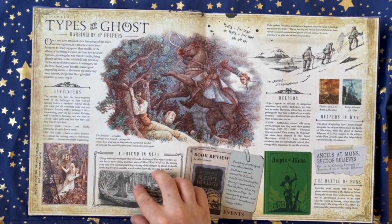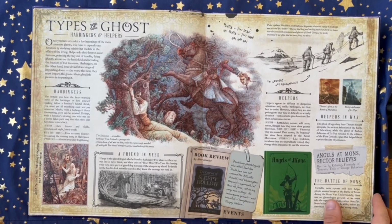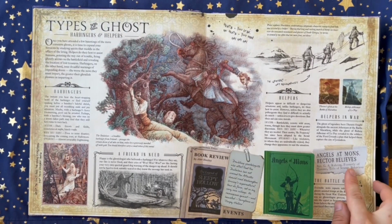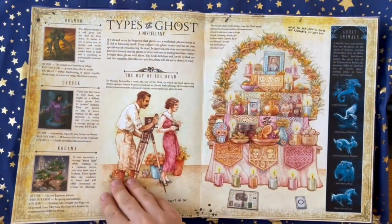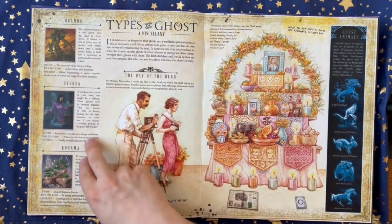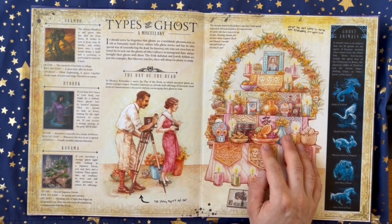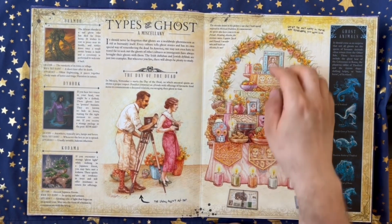Then we have continuing types of ghosts, harbingers and helpers, a friend in need, angels at Mons, Rector believes, helpers in war. Then we have types of ghosts, ghost animals. Here we have Obambu, Dibuk, Kodama, the Day of the Dead, very beautifully done.